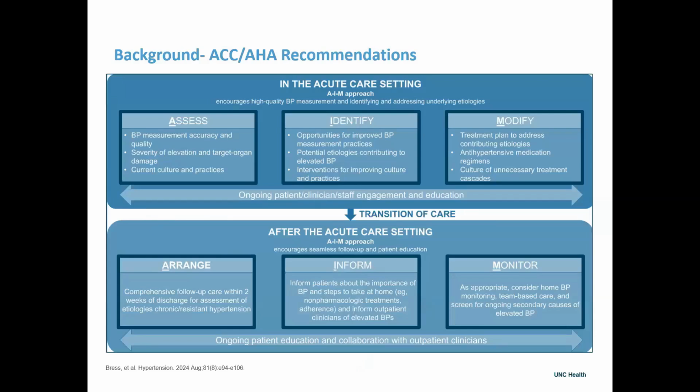So where can pharmacists make these interventions in the ER? So we look at this AIM approach, which stands for Assess, Identify, and Modify. For assess, pharmacists can be intentionally looking for patients who are receiving orders for blood pressure lowering medications and do a quick chart review to look for hypertension diagnoses, blood pressure medications, and past blood pressure readings from either the hospital or other ER visits.